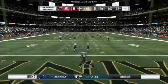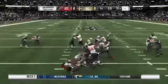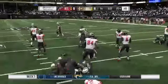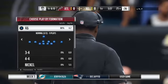On EA Sports. That'll be taken in the end zone. And all that work, but he stopped where he ultimately would have been had he simply taken a knee, and that's the 25-yard line.